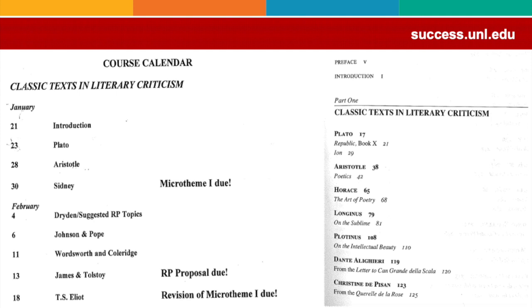There was one book for this class. And if I looked in that book's table of contents, what I would see is that, okay, Aristotle starts on page 38 and there's this whole section. So by the time I show up to class on January 28th, I should have read that entire chapter of the book. So again, this professor knew that she was dealing with senior level students. We had all been in college for a few years. We understood course syllabi. She didn't have to lay it out for us in detail. She expected us to know.